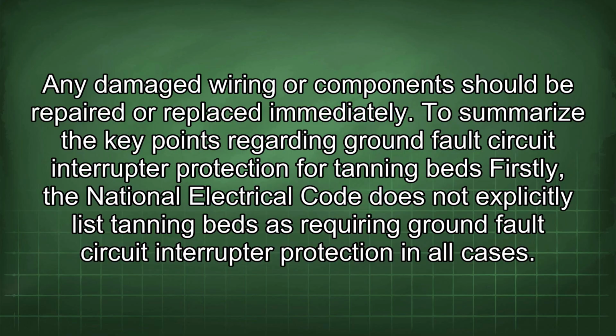To summarize the key points regarding ground fault circuit interrupter protection for tanning beds: firstly, the National Electrical Code does not explicitly list tanning beds as requiring ground fault circuit interrupter protection in all cases.